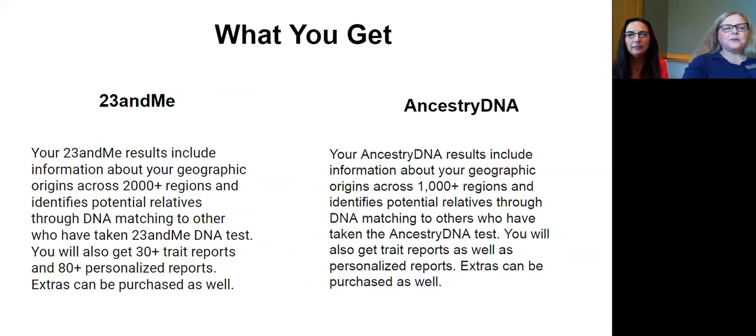Okay. So with 23andMe, what you get: 23andMe results include information about your geographic origins across 2,000 plus regions, and identify potential relatives through DNA matching to others who have taken the 23andMe DNA test. You also get 30 plus traits reports and 80 personalized reports. And then extras can be purchased as well.